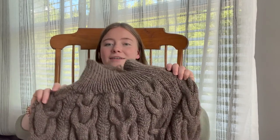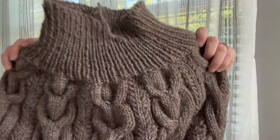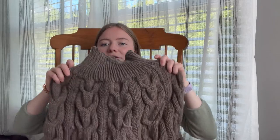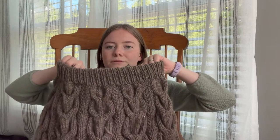This is it. It's not because I don't love it. I love it. I love the cables. I love how it looks. I've tried it on. It looks awesome. It feels good. I thought it was scratchier, but it feels really good, actually. I have to seam the collar down, too. But this is Snowy Forest.